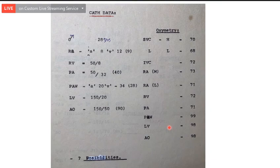Sir, coming on to the pressure, it is a mean of 9, sir. Slightly on the higher side, sir. Okay, very good. 5 to 7. Slightly increased. Okay, very good.